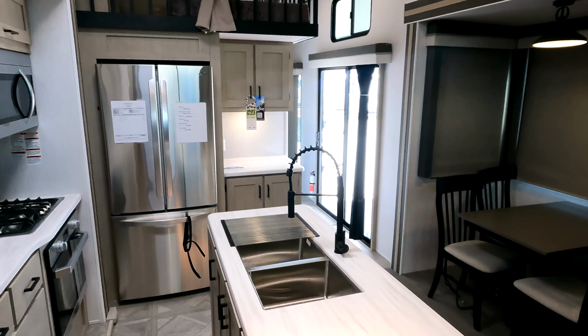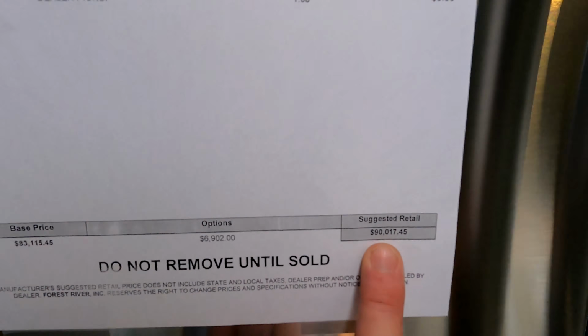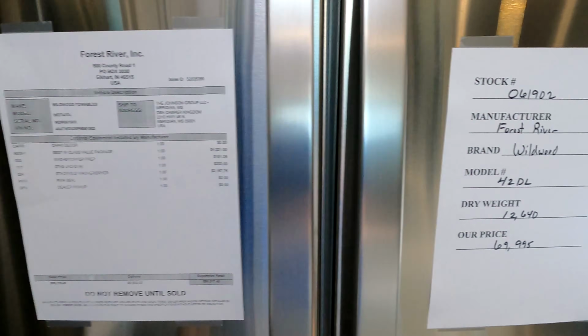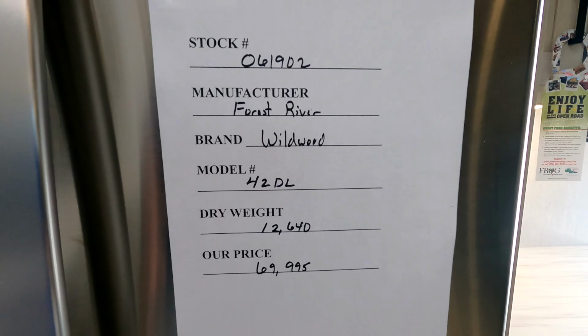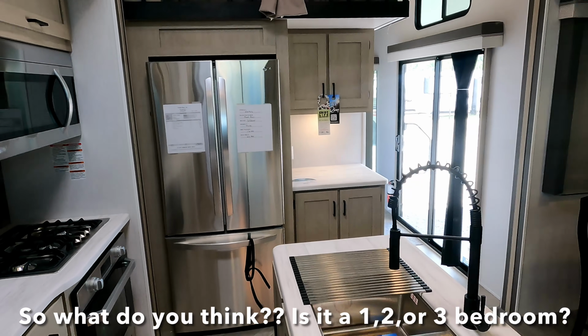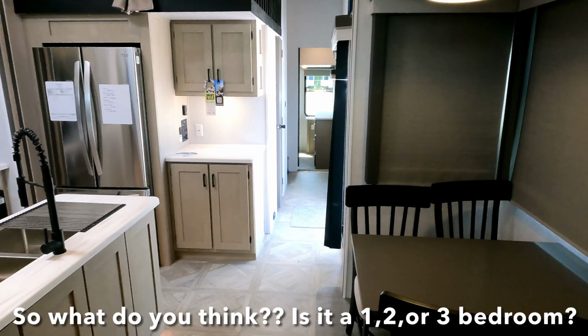But at date and time of making this video, MSRP on this coach of $90,017.45. For pricing and availability, be sure to check the description down below where you'll find the link taking you back to my website where you can also view more additional photos as well.